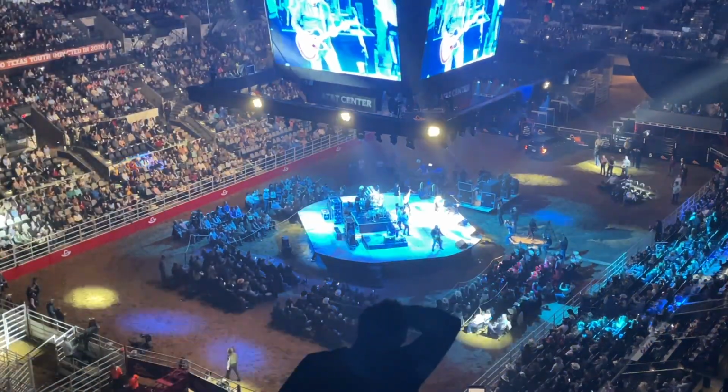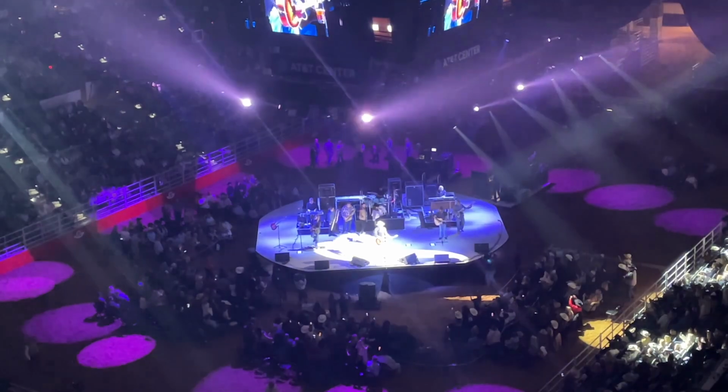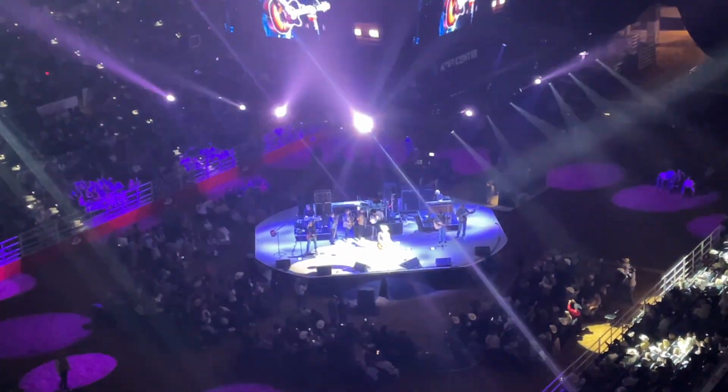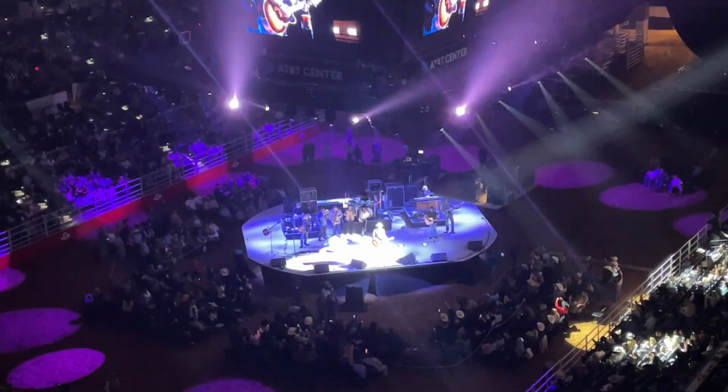So that wraps up my quick look at the San Antonio Rodeo. You can see here the stage moves. It moves pretty slow, so obviously not to make the performers dizzy. But for $30, had a great time. If you're ever in San Antonio, highly recommend it.